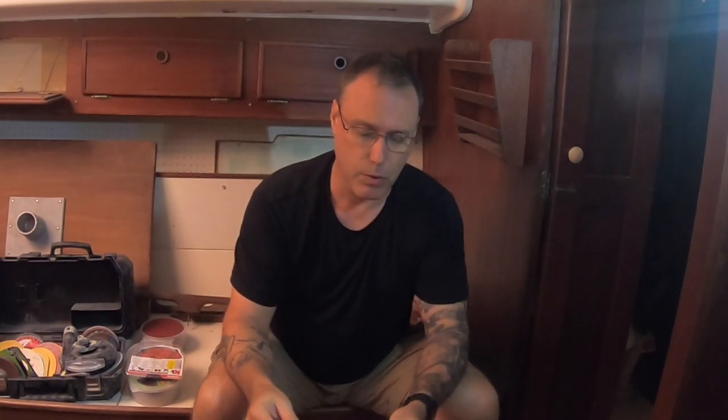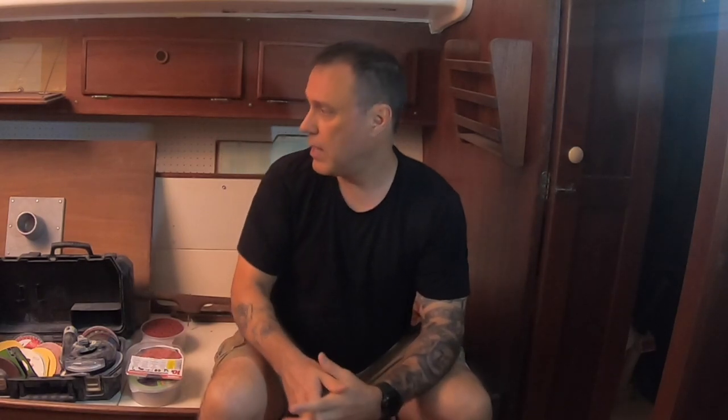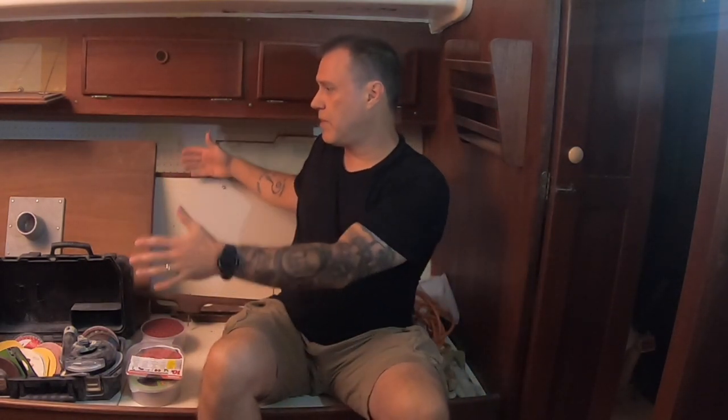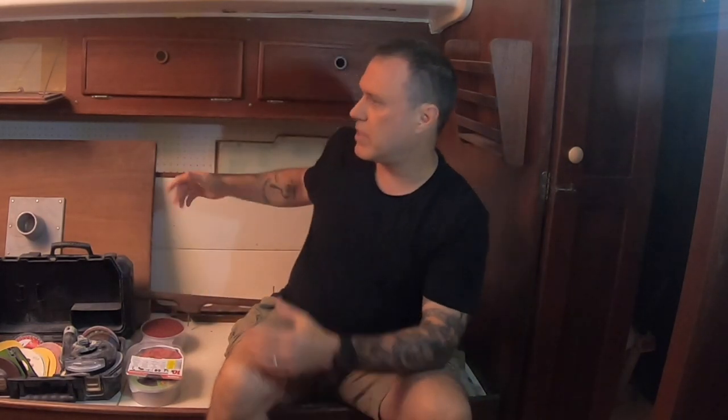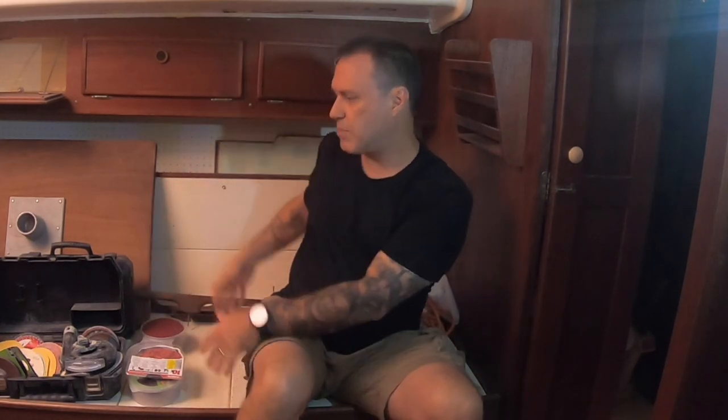So long-term goals, this interior, that's a whole other question. If we're just gonna mess around on Lake Ontario, I'll leave it the way it is. If we're gonna go around the world, I may change it up quite a bit. I like the table that you can sit at. Instead of these settees, I'd like to have a table that'll drop down to a settee.